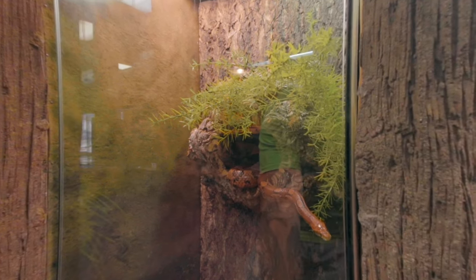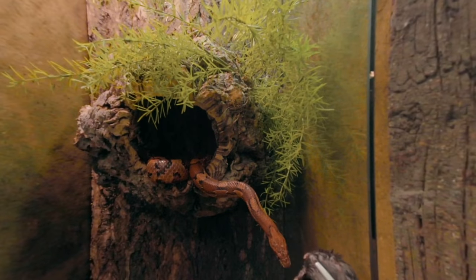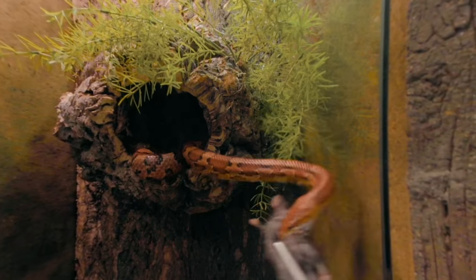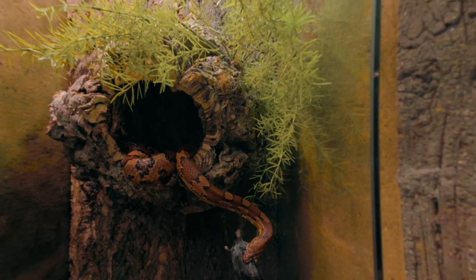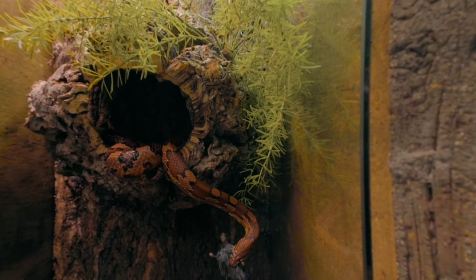This is actually Maze, the corn snake, and he always loves to hang out in that little hide up there. But let's see if he wants some food. Maze, you want some food? Oh, yeah. He wants food for sure, and he'll literally just drag it right back up into that cave and eat as many as I want to try to feed him.